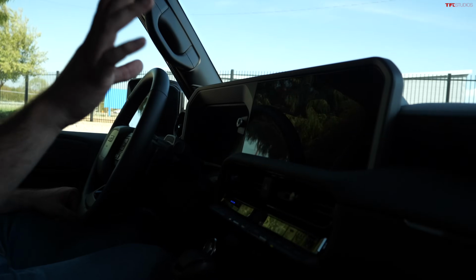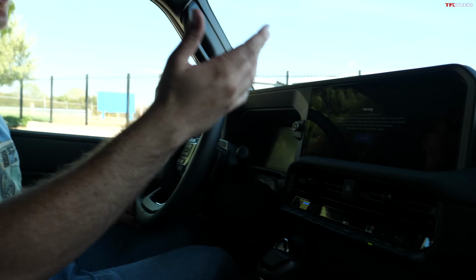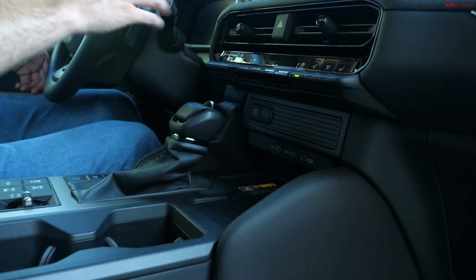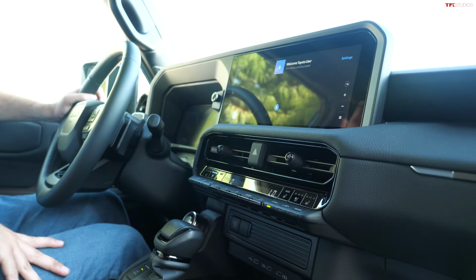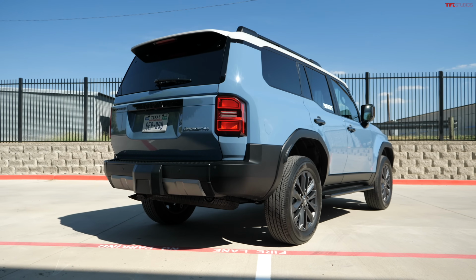We also have this large center-mounted screen with user profiles, and apart from that, from a connectivity standpoint, Apple CarPlay, Android Auto, wireless charger, USB-C ports, full camera view system, dual zone automatic climate. So even though this vehicle is much more affordable than the outgoing 200 series, it still is quite luxurious, which is great to see.